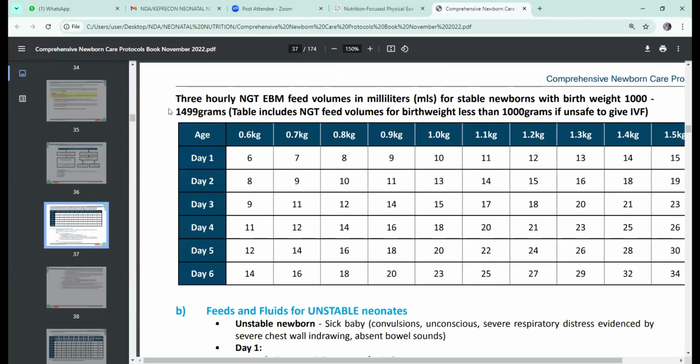So if you've got a 3-hourly NGT EBM feed, this is one who may not be able to breastfeed. Using an NGT, you can look at the different weights. These are perfect examples of what to do with an NGT feed. At day 1, if we are looking at 600 grams, then this is 6 mils. Day 7 at a 700 gram baby, you are looking at 7. This perfect table right here is going to tell you exactly what you're looking at. So that is what you're doing.